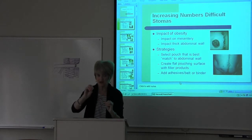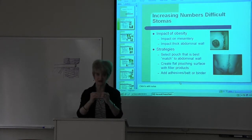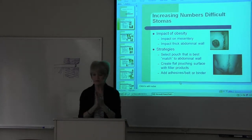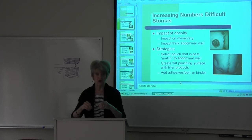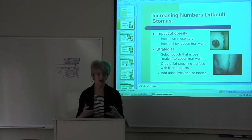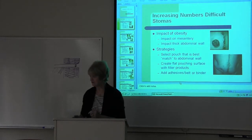So first of all, I look at the stoma, look at the abdominal wall, look at what I have available in terms of pouching systems, and make the best match possible. Secondly, I look at the abdominal surface itself, and I use my filler products to create the flattest surface I can. And then I look at accessory products that could improve my seal. And they tend to fall into 2 categories. First of all, we have belts and binders that we can use to provide mechanical support and mechanical retention. And secondly, we have adhesive products that we can use to improve the actual stick between the pouching system and the pouching surface.